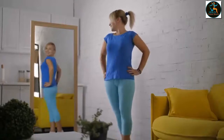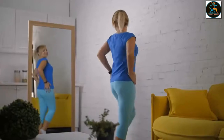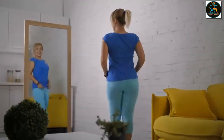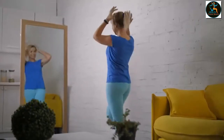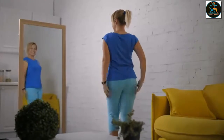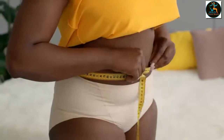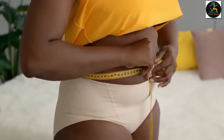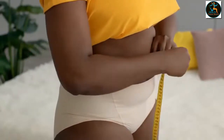So let me begin by talking to you guys. The most important thing about the Ikaria Lean Belly Juice is actually where you're going to purchase it. So guys, keep in mind, all right, it has an official website, and that is the only place to get the original Ikaria Lean Belly Juice. So if you want to purchase the original product, which I'm pretty sure you do, then make sure you are on their official website.